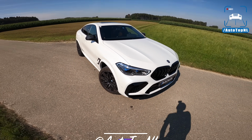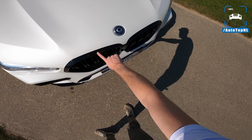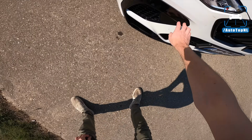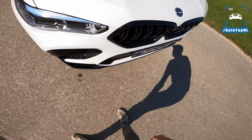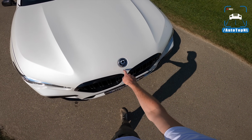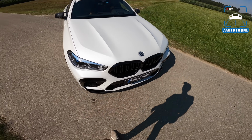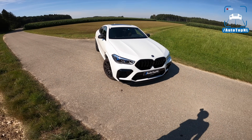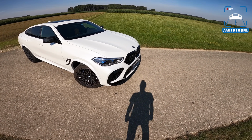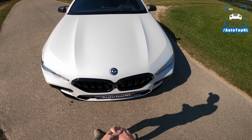Okay, so of course we've got the Shadowline package. So it's a white car, but with all those massive black accents, like the big grille, the front bumper with all the black inlay. It does look very, very aggressive. We've got a G-Power badge right there. Very, very cool. Of course, since 1983, they've been around for a long time, G-Power, and they've done some really, really cool stuff in the past. They are quite legendary for their supercharged and bi-supercharged BMW M cars.